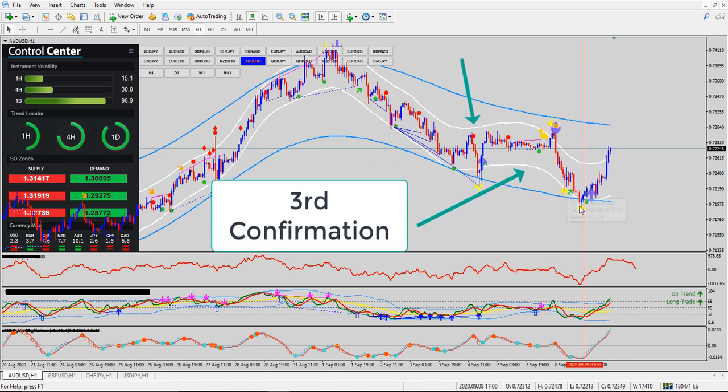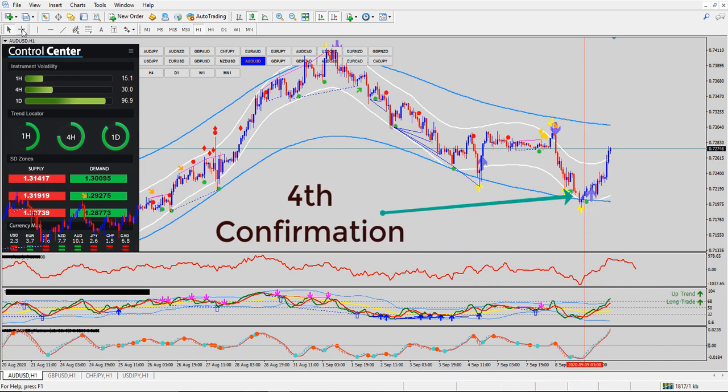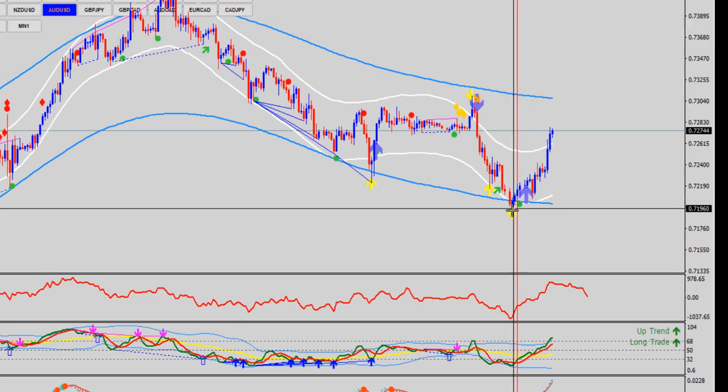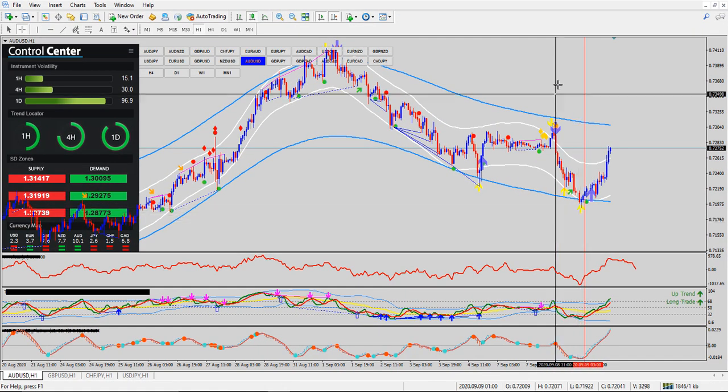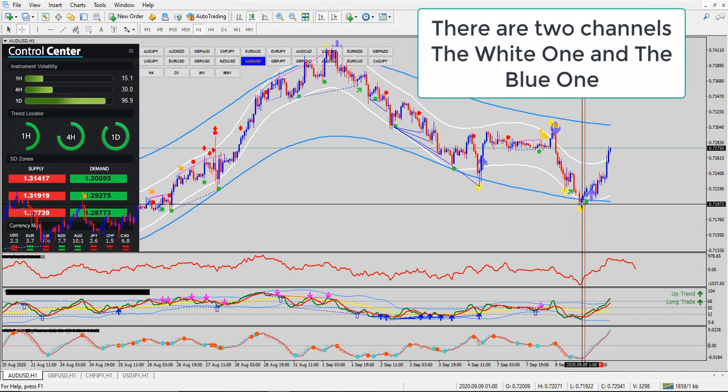Our fourth confirmation is if market hits both the channels together, just like we saw a very good setup over here. White and blue channel are together, they are connecting with each other, and that's our fourth confirmation, and market hits both the channel at almost the same level.